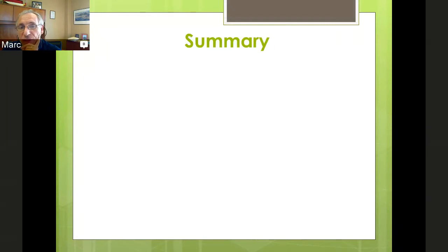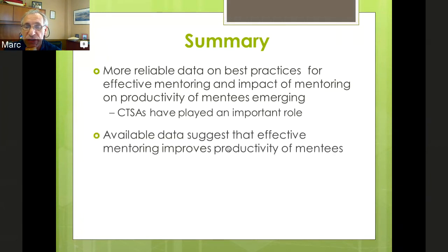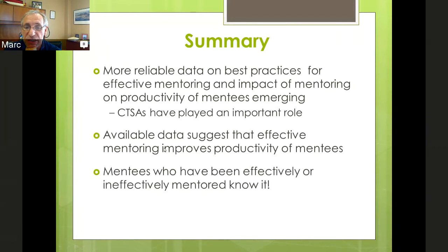So in summary, on the metric side of things, we certainly need more reliable data on best practices for effective mentoring. The CTSAs have played an important role in trying to develop those. The available data, whilst limited, suggests that effective mentoring does improve the productivity of mentees and improves the mentoring skills. Mentor training improves the mentor skills. And we all know that mentees who have been effectively or ineffectively mentored certainly know it when they've got one or the other.